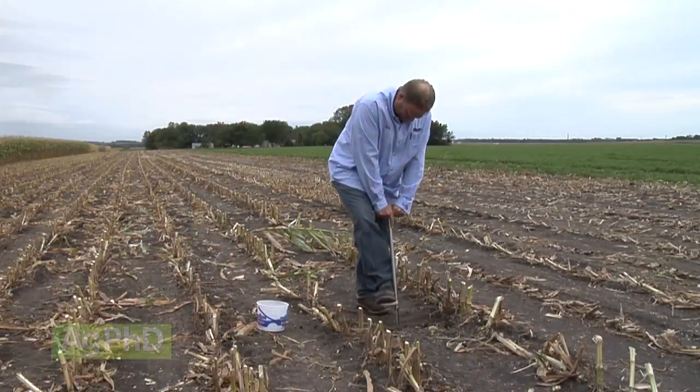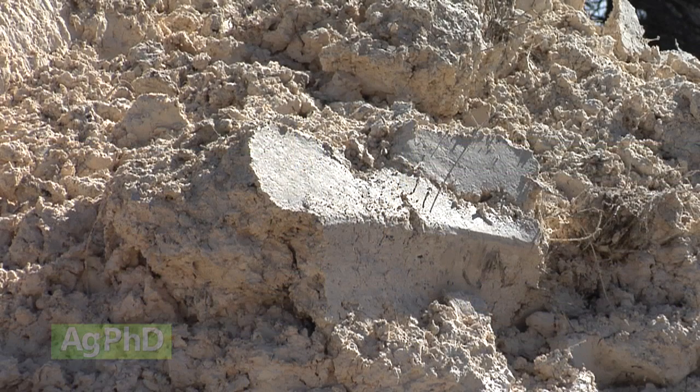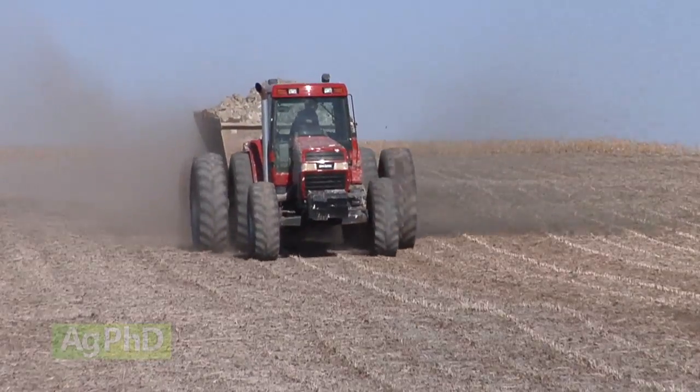Now, one other thing with fertility is taking a good soil test and then knowing what to look for when it comes to calcium. We'll talk about the base saturation test and how important it is to get that calcium percentage just right.